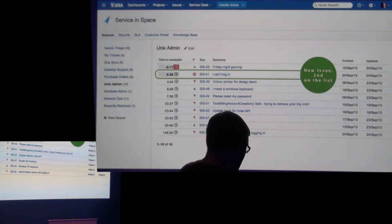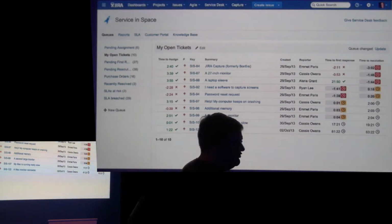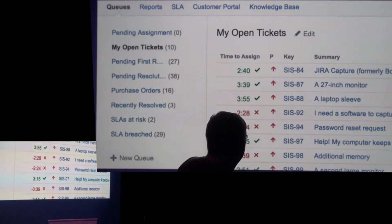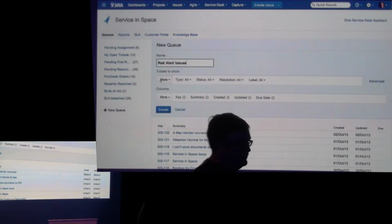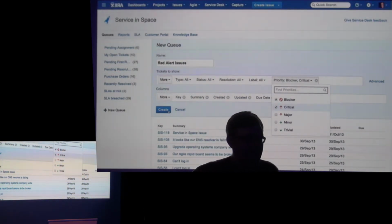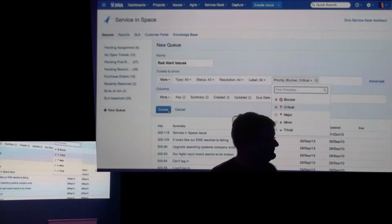So we'll get into why this issue came in second on the list a bit later. So the thing is, although you get all of this configured out of the box, you don't need to use it the way we've configured it. It's designed for you to take control of and define queues based on the people you have working on them, the character of the issues, such as their priority, the people who are reporting them. In fact, anything that you can describe in JQL, you can use to define a queue.